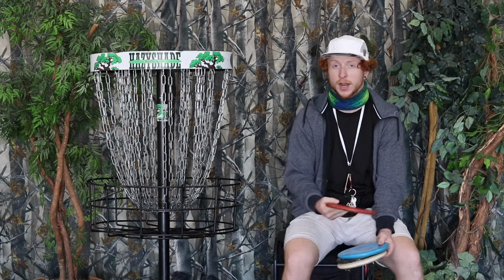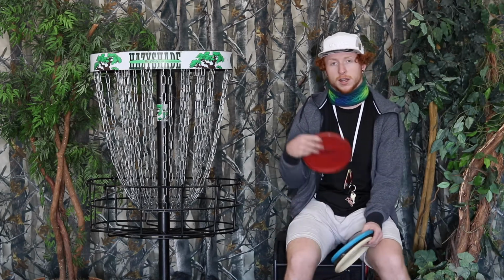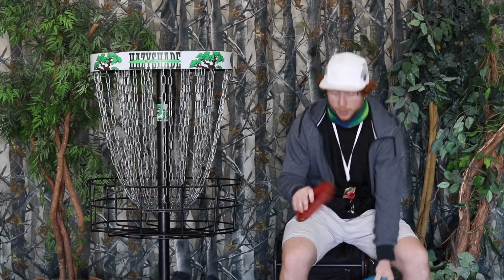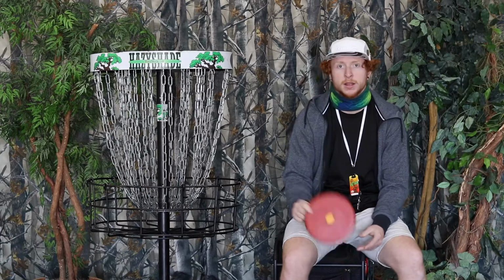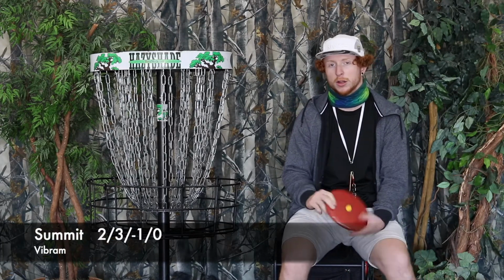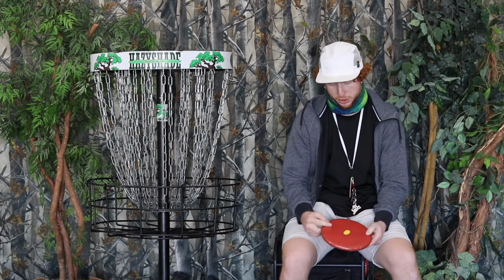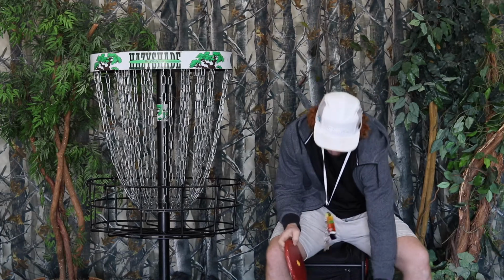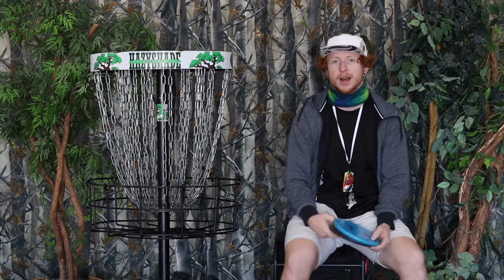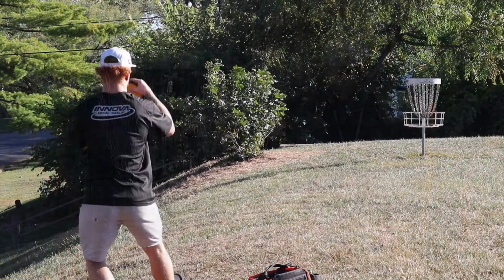But ever since I started at Hazy Shade, I've had the chance to actually get my hands on some Vibram discs, and I've picked up a few that I've really liked. So this is going to be the Summit, and this is actually my go-to putter for every shot that's within about 20 or 25 feet. Other than that, I've got some driving putters that I also use on any shot that's about 100 to 200 feet out from the tee pad.